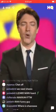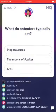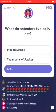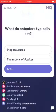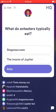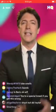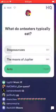Here comes Q1. What do anteaters typically eat? Stegosauruses, the moons of Jupiter, ants. Yes, a tasty morsel of a question to get you started. They've got pretty long snouts, but even they can't reach the moons of Jupiter from here. Literally spelling it out for you, anteaters eat ants.